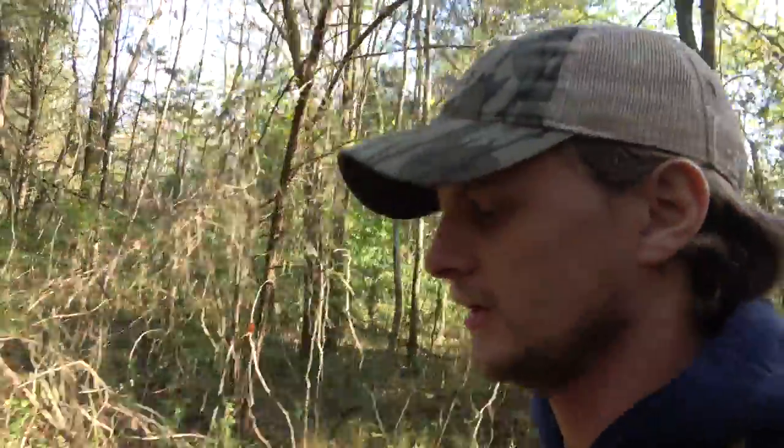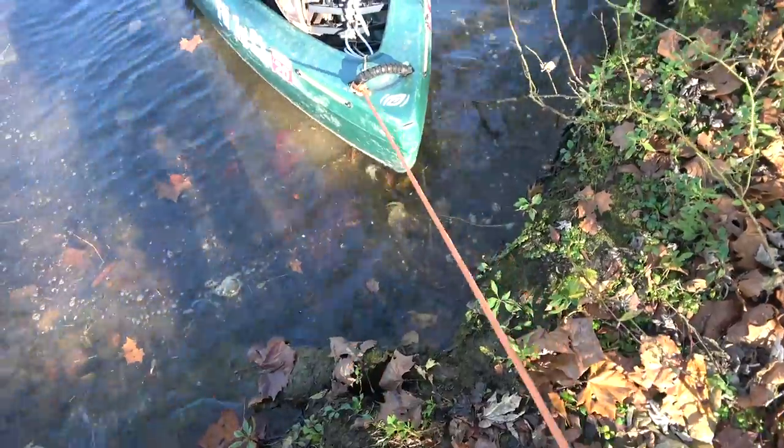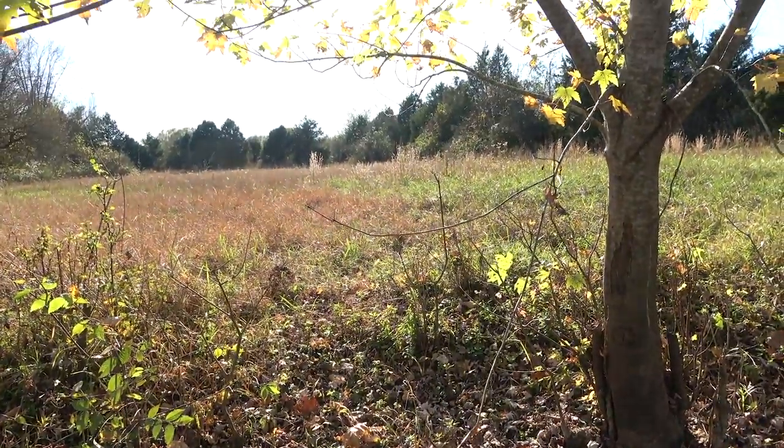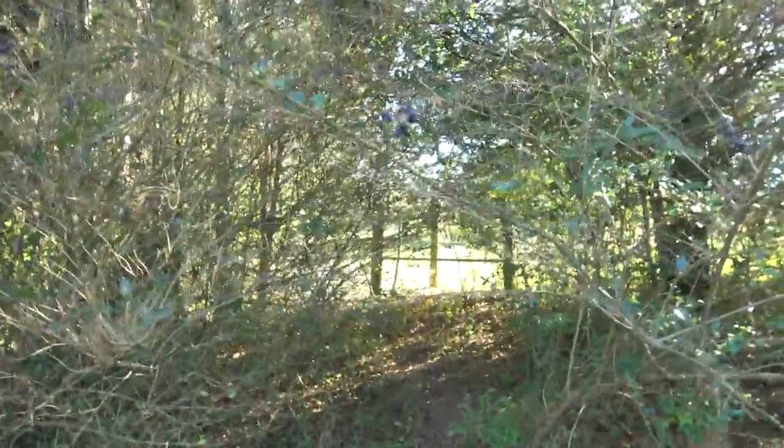Alright, after thinking it over, poking around a little bit, I'm going to go back to the canoe, head around to the other side of this big thicket that I was sitting next to where that buck came out of. I'm going to get on the other side of it where there's a little CRP field. Oh, look at this trail funnel here. Got a fresh scrape. Fresh dookie.